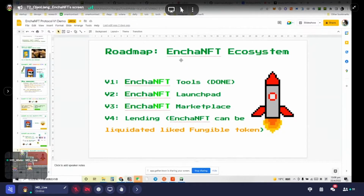And after that, we want to launch a marketplace. The intent is that the current wallets or marketplaces don't really support the rich metadata or embeddings of NFTs that we intend to build. For example, the wallet doesn't show how many NFTs were embedded. So we want to have native support for what we call EnchaNFT, using Launchpad and Marketplace.